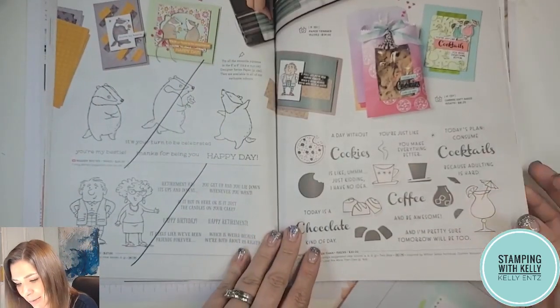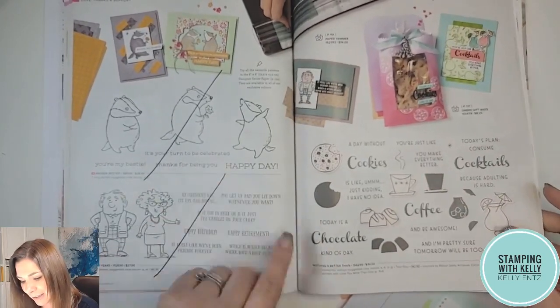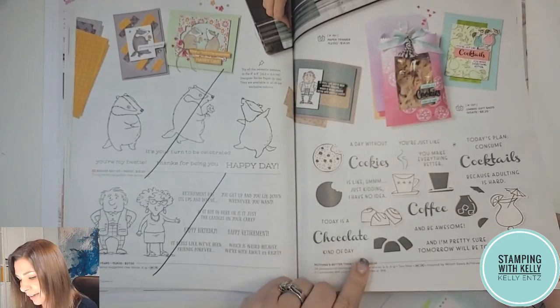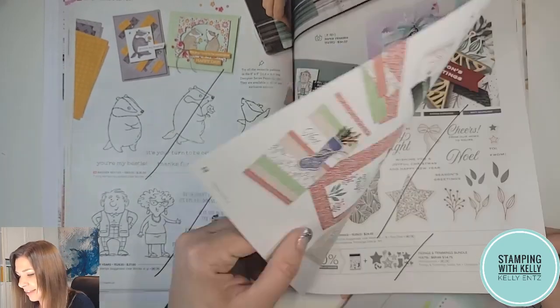On page 86, the Badger Besties is a really cute one, and Senior Years has got a really fun look and got some sassy sayings in there. I like that a lot.